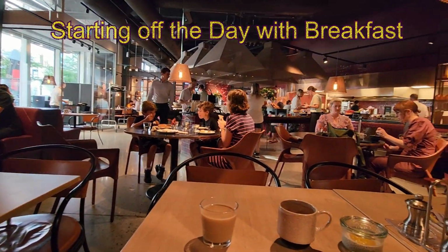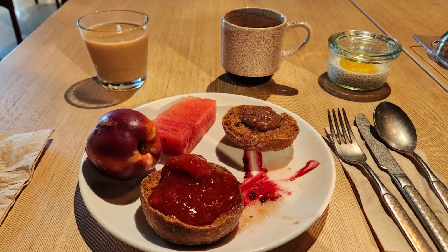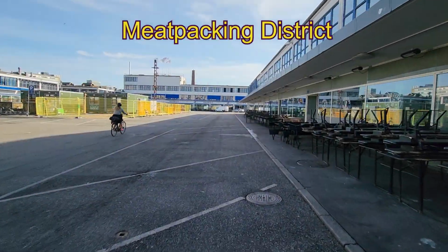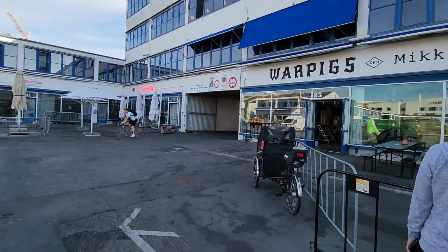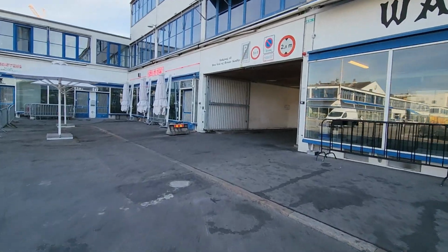Today is our second day in Copenhagen, Denmark. This trip is part of our 16-day Nordic Adventure. Destinations will include Copenhagen, Denmark, Helsinki, Finland, Stockholm, Sweden, and Oslo, Norway. The creative Meatpacking District is a revitalized industrial area known for its trendy dining scene and buzzing nightlife.